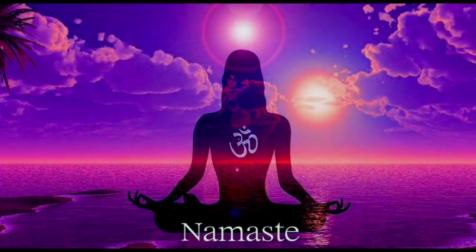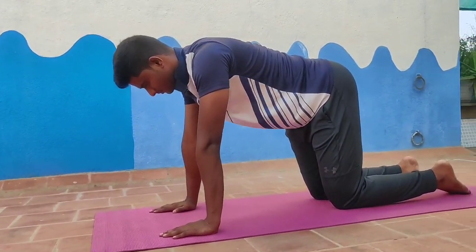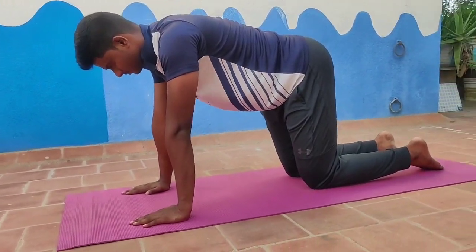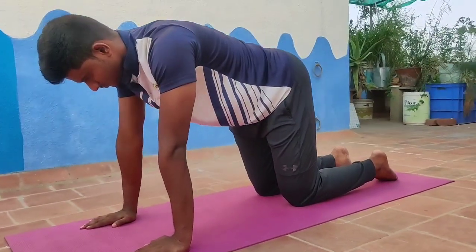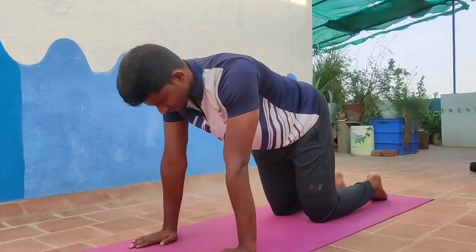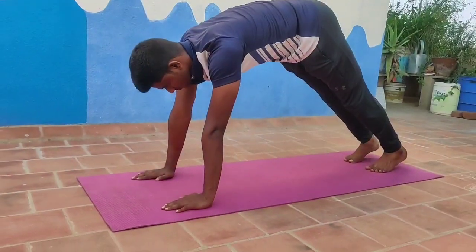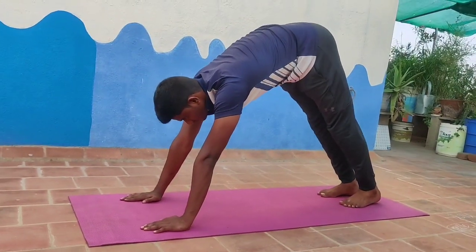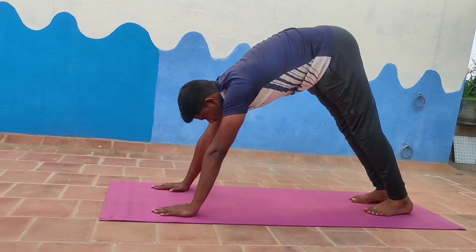The Downward Facing Dog. We'll begin our yoga sesh with a downward facing dog pose. So get on all fours, keeping your wrists below your shoulders and your knees under your hips. Then, tuck your toes under, press your hands into the floor, and straighten your legs to bring your bum up towards the ceiling. We're gonna hold this pose for 30 seconds. Ready? Let's go.